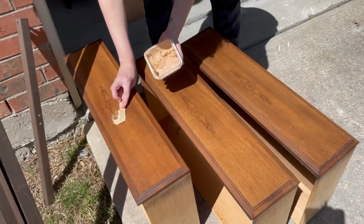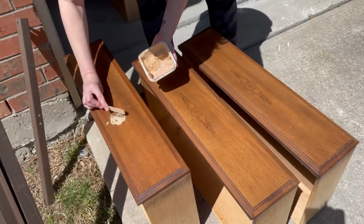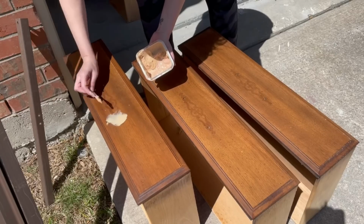I let the drawers sit in the sun to dry, and now I'll fill in the old hardware holes with some wood fill.